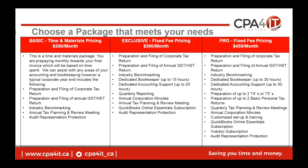For instance, the exclusive plan, you get all of the same types of reporting and compliance filings, as well as 15 hours of bookkeeping support, 20 hours of accounting support, quarterly reports from us. So you'd sit down with your account manager, phone call, and have a discussion of how the quarter is going. A QuickBooks Online subscription would be included in this plan, as well as our audit representation.